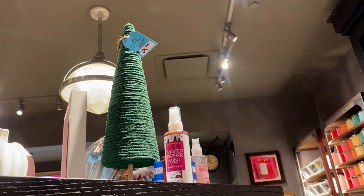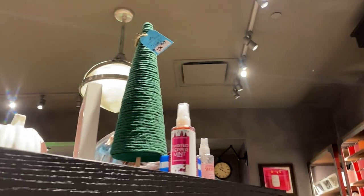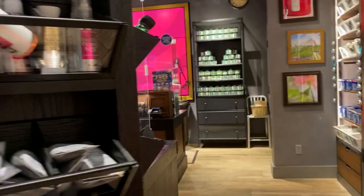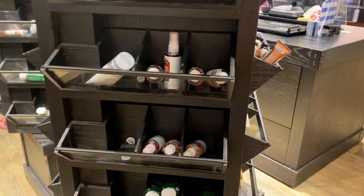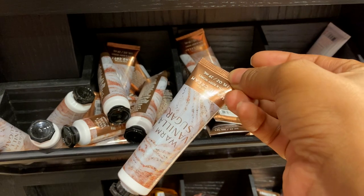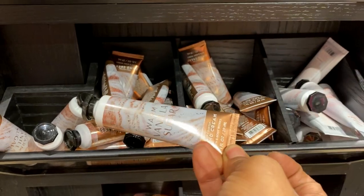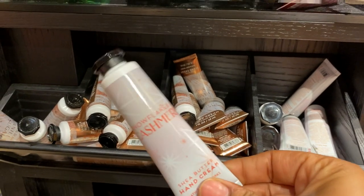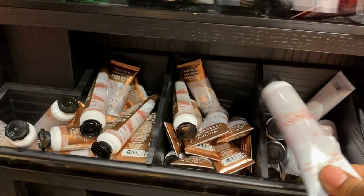So that is $17.95, which is actually really nice pumpkin. It's nice, especially if you have like a neutral kitchen like I do, like grays and stuff. And they had that tree up there. They had some sprays. They had a lot of stuff in travel still available. You guys, if you haven't noticed, I'm not really good at multitasking with the camera and shopping at the same time. They got that warm vanilla sugar, oh my god, in the little mini. I love that packaging.